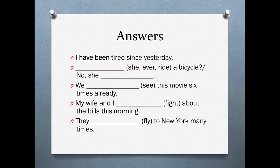For the first one, I have been tired since yesterday. We use the present perfect. Why? Because of since. We can assume that this person is still tired. This event is not finished yet. It began in the past, but it is still happening now. Therefore, present perfect. And we use since and not for because we have a specific time, yesterday.